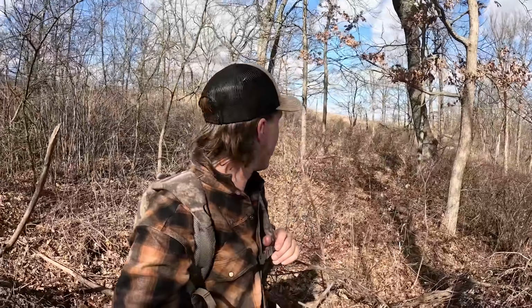We are about an hour and a half in to the shed hunt here. I've spied my first shed under this big oak, and I'm 95% sure it is the Jordan buck. So I'm going to call Bill, get him down here, and I'm going to take a look at this antler.